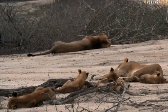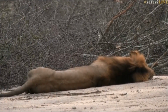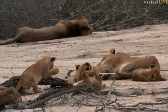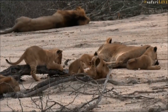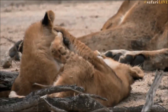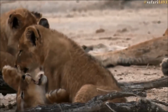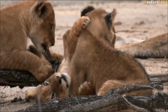Now this group of youngsters, of the 4, 3 are boys and will most likely form a coalition themselves. But what is also an interesting thought is we've got these young cubs, and then we've got the 2 sets of older cubs, also different ages. So it's entirely possible that the majority males out of all of them will form some sort of super coalition. And the Sabi Sands is known for having very large coalitions of males that traverse.